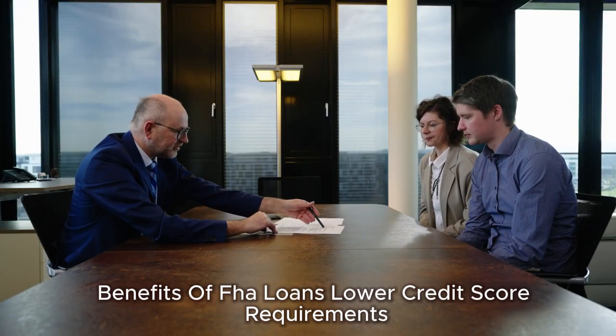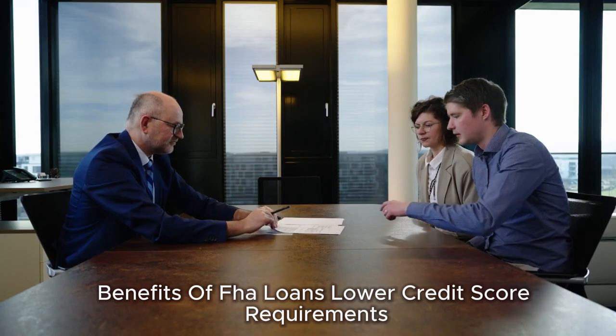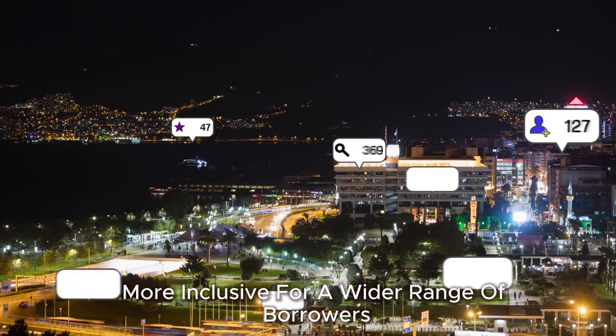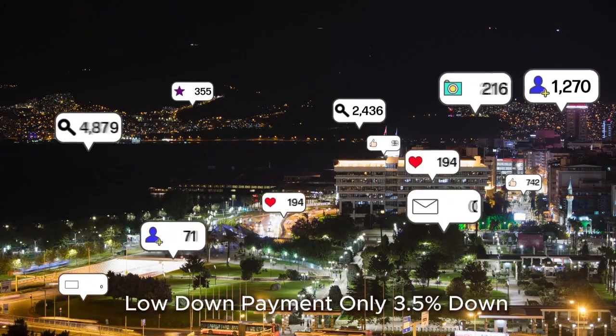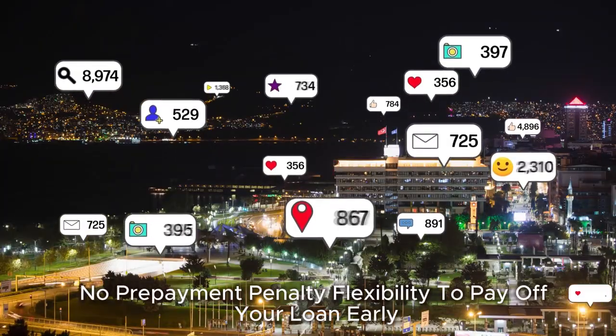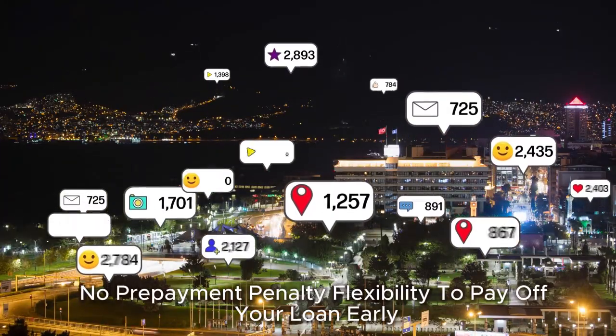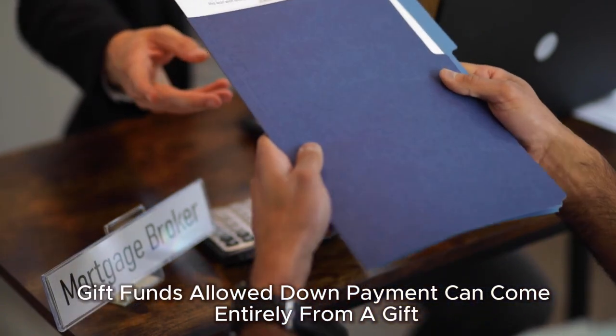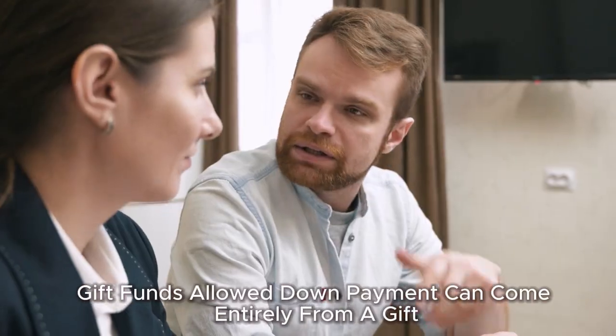interest rate. Benefits of FHA loans: lower credit score requirements, more inclusive for a wider range of borrowers. Low down payment, only 3.5% down, making home ownership more attainable. No prepayment penalty: flexibility to pay off your loan early. Gift funds. Allowed, down payment can come entirely from a gift.